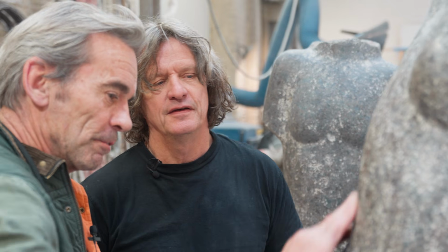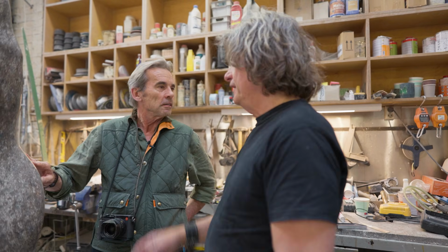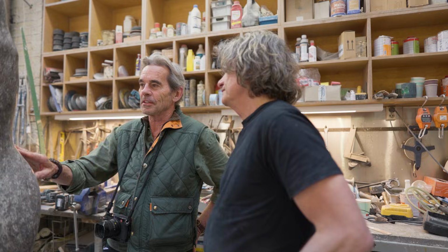Absolutely. I mean, it really is gorgeous. And some are quite rough in structure, I love the different textures they have. It's just fantastic.